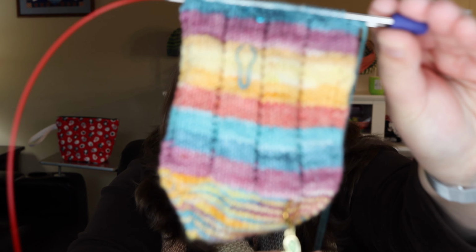Now I'd like to start telling you about my works in progress. First is my May Desert Vista Dyework socks.